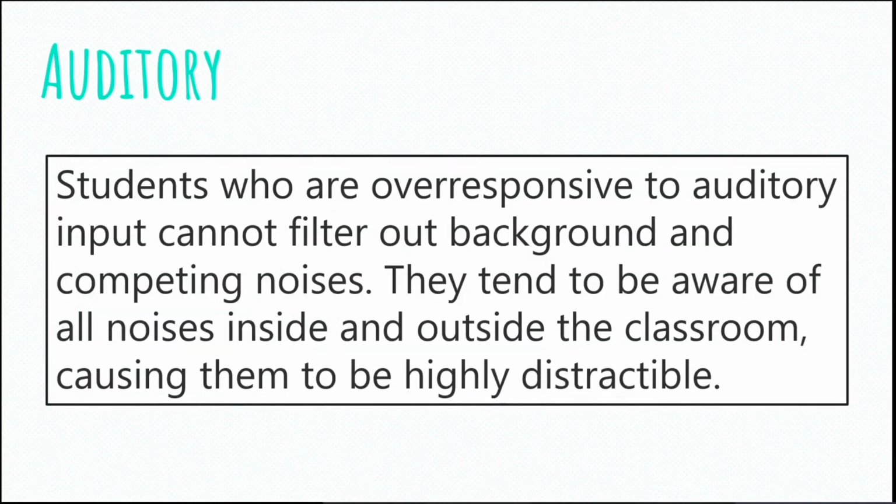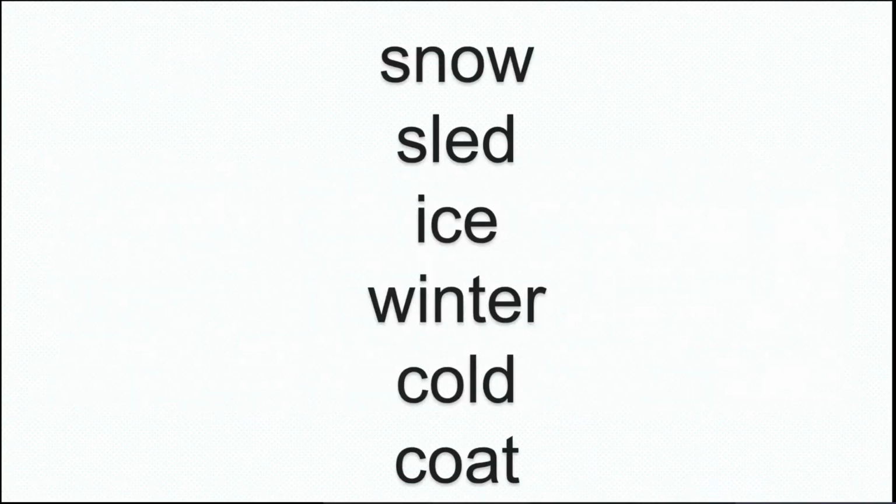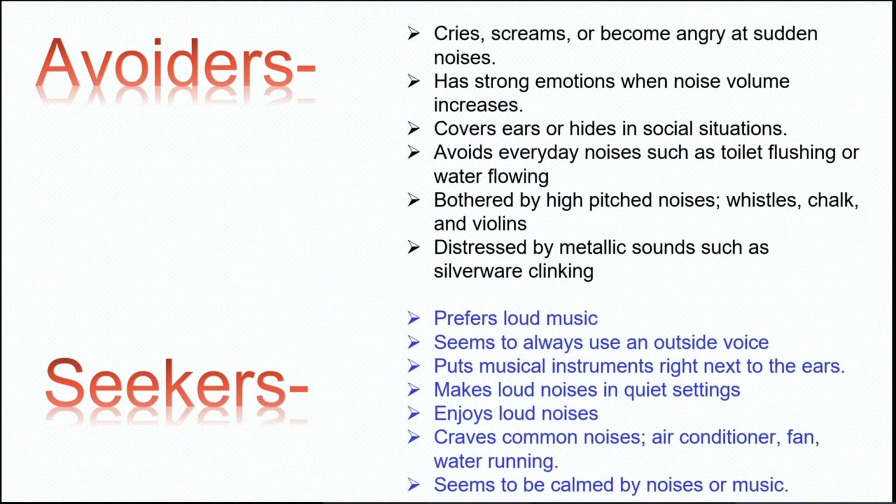The next system that we talked about was our auditory system, and it helps us listen to our surroundings, but also have the ability to filter out those distractions. And when I think of that, I think of myself and Dr. Call. We are those people. We don't prefer loud music, but we are not avoiders. We probably are seekers.